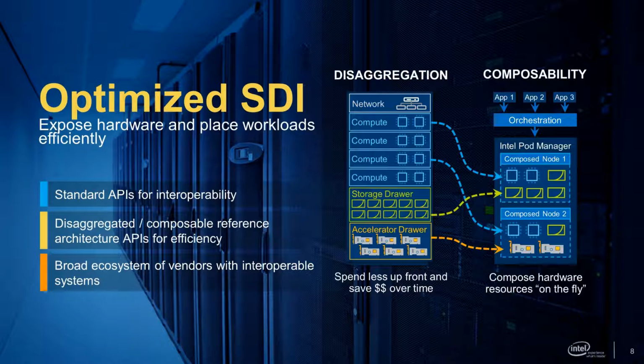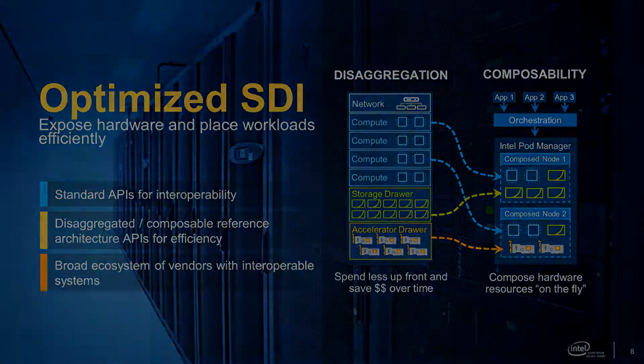The second one is it has to be disaggregated and composable so that the APIs can use it for efficiency. And then the third one is clearly every purchasing department will have multi-vendor support as a requirement. So there's got to be a broad ecosystem of vendors that can create solutions that can be mixed and matched.